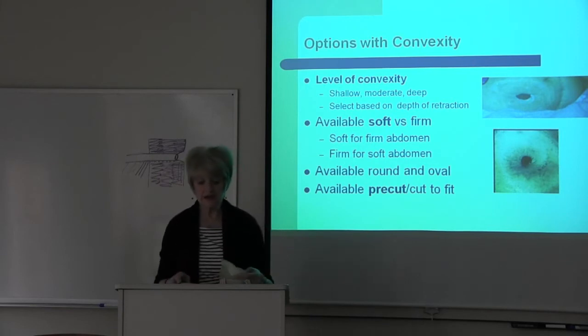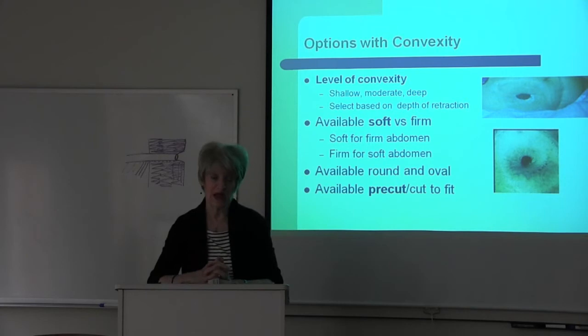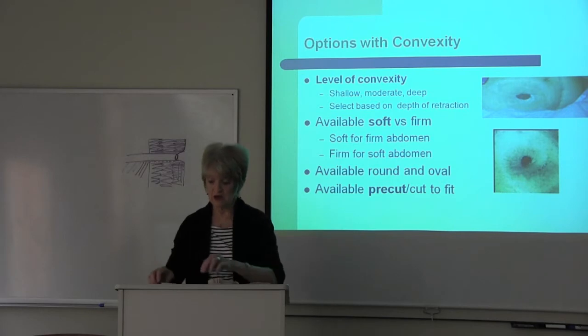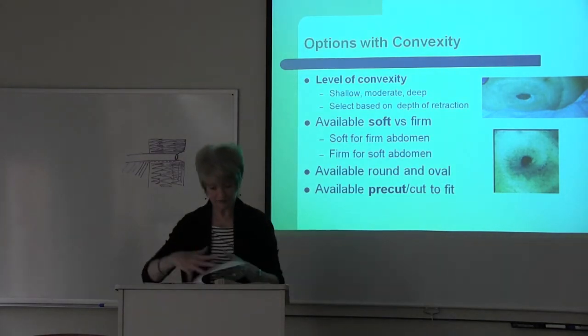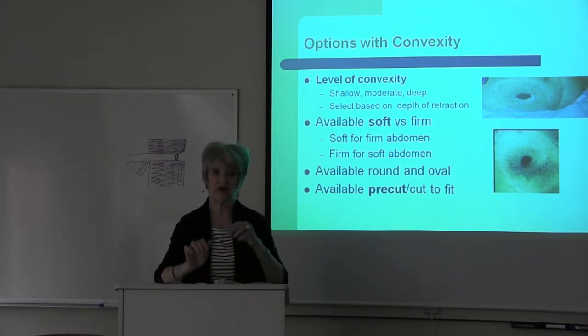Now let's talk a little bit about convexity and the options you have with convexity before we move on and talk about stomas and wounds and some other issues. Convexity is a major tool that you have in solving pouching problems. And convexity, as is covered in your online and hard copy materials, you can see the advantages that convexity provides.